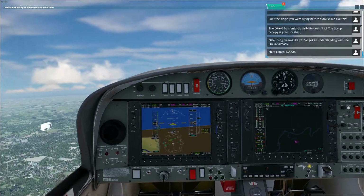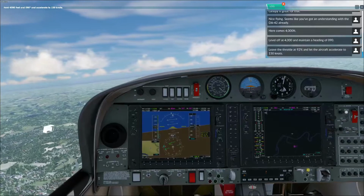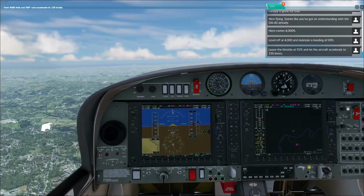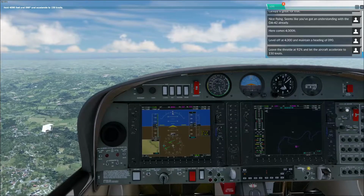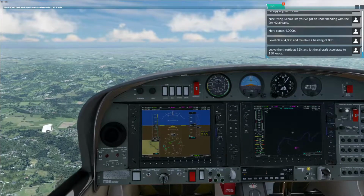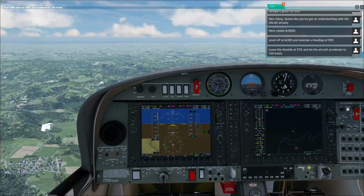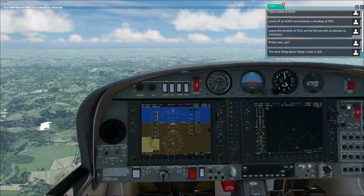Here comes 4,000 feet. Level off at 4,000 and maintain a heading of 090. Keep the throttle at 92% and let the aircraft accelerate to 150 knots. Fast, yes?